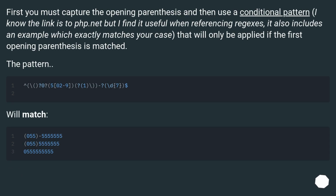First you must capture the opening parenthesis, and then use a conditional pattern. I know the link is to php.net, but I find it useful when referencing regexes. It also includes an example which exactly matches your case. That will only be applied if the first opening parenthesis is matched.